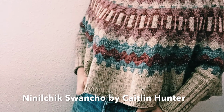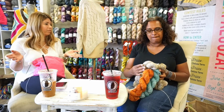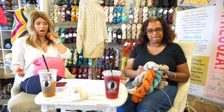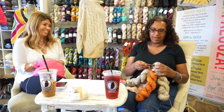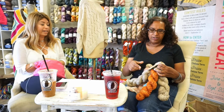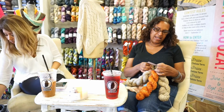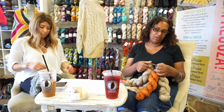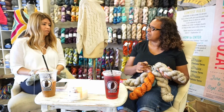Gorgeous. When she did the trunk show, we were just ogling over every one of Caitlin Hunter's designs, and we were like, wow, this one and that one, and each one is just unbelievably beautiful. So I said, can you make us kits? And she did, and this is her Phoebe base. It's a DK, and it's a tweed. It's an 85/15 superwash merino tweed, and the main color is Moral, which is a mushroom, I think.